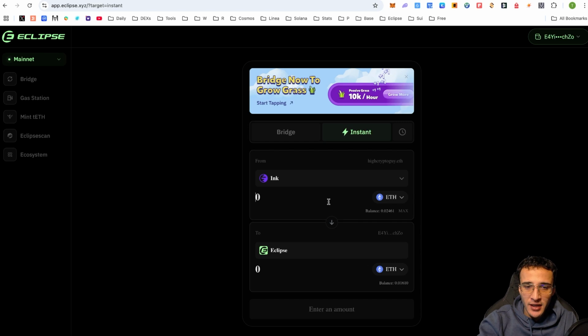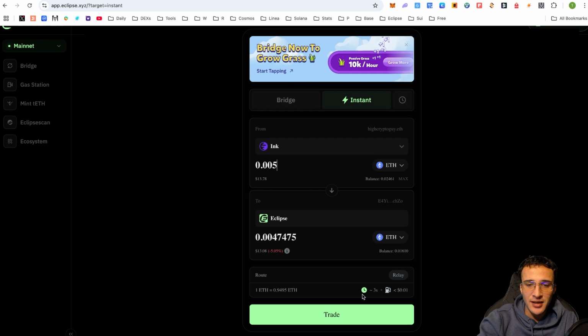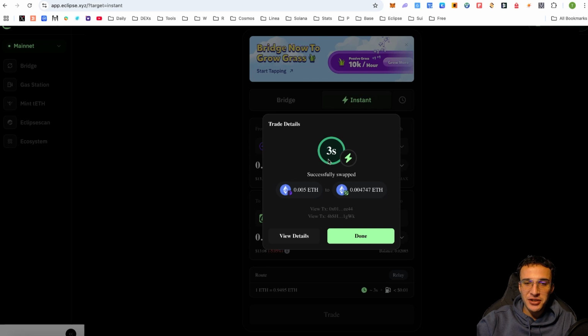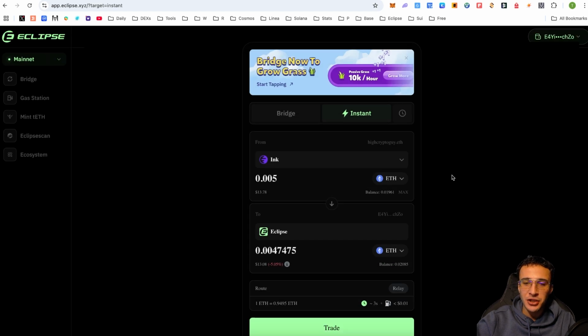But once you are here, guys, you can very simply choose an amount of ETH to bridge over. It could very simply be around $15. As you can see, I'm just going to very simply click trade, and it is now going to move my assets over from the Ink network in my MetaMask wallet over to the Eclipse network in my Backpack wallet. Fantastic, easy and quick. So if we click confirm, as you can see, in 3 seconds, guys, it literally swapped our Ethereum tokens from the Ink chain over to the Eclipse network directly through the Eclipse application.